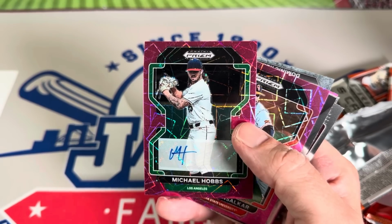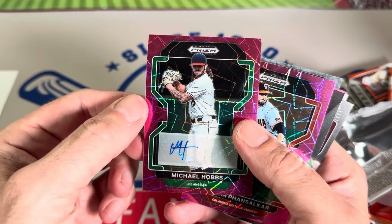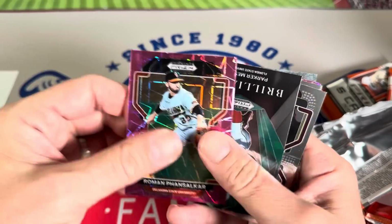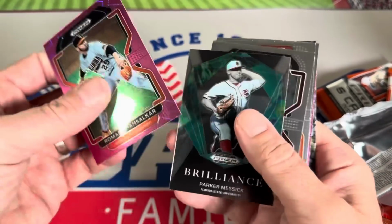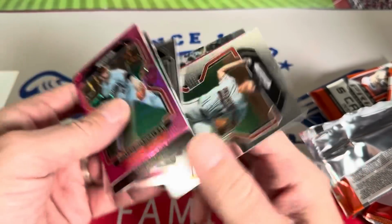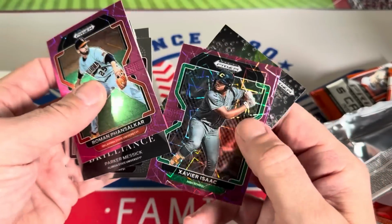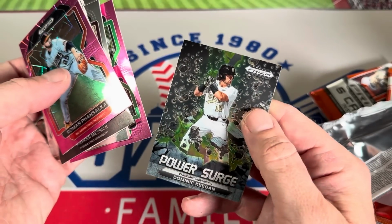We got more than we were expecting. Michael Hobbs, bonus auto, so 5 autographs right there. We'll take it. Very nice little hot box right there. Arnold and Talia to wrap this one up, Marcus Johnson, and we got Xavier Isaac, and the last one is going to be Dominic Keegan.